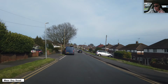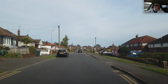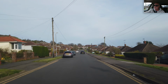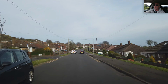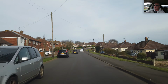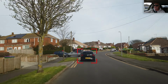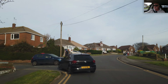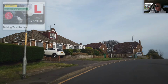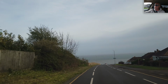I got my routes off a website, and obviously from a time when driving test routes for Folkestone were published, but as I said, the DVSA don't publish the routes anymore. So it's kind of pot luck what route you'll get if you're taking your test, but as long as you're kind of familiar with the area, and perhaps my videos will help, see the playlist, then it gives you a bit of an advantage. Although I'm sure your driving instructors take you on all these routes anyway.